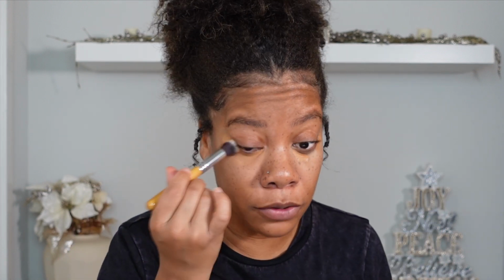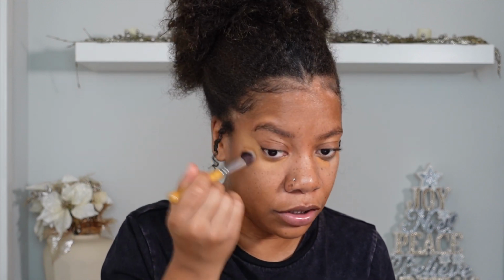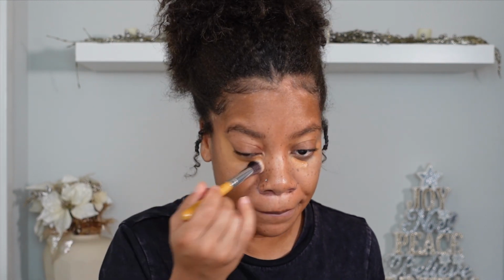Like, there's literally product on the brush, but how am I supposed to lift? I don't really have much to lift here. So maybe that's why it doesn't make a lot of sense, because I'm literally just moving the product from its place underneath the eye into my eye. So yeah, that's kind of done. We're not gonna do that.